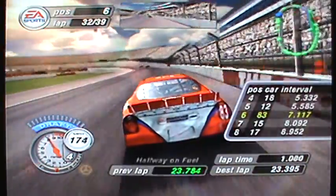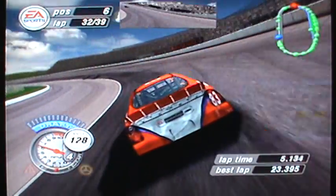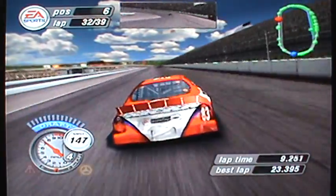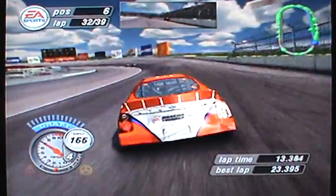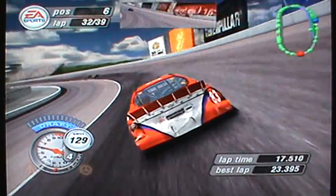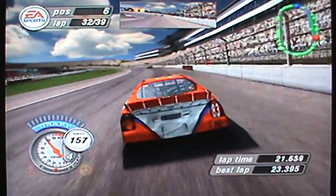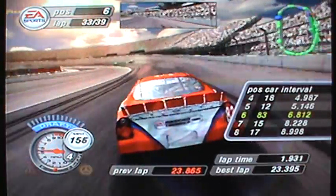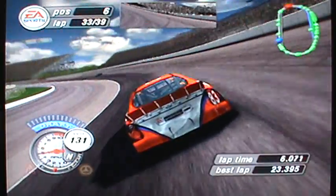Fuel's down to half. We're about 7 seconds off the leader's back bumper. So the right front is worn and we're halfway on fuel. I still have a chance for fourth if they keep Valley up there. I know Bobby Bonnie's one of them. I knew it was on the same pit strategy as me, so that's gonna make it tough.